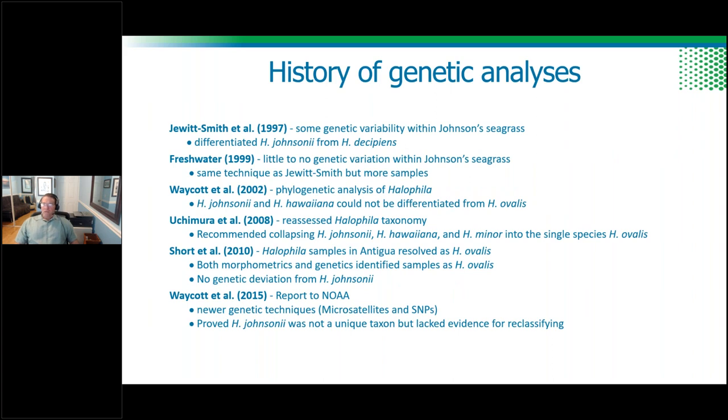As a result of some of those calls for additional research, a number of researchers have conducted genetic analyses of Johnson Seagrass. Some of the early work by Jewett-Smith and others, and Waycott and others in 2002 in particular, is of interest. Then Waycott and others in 2015 provided a report to NOAA using neurogenetic techniques. They showed that Halophila johnsonii, Johnson Seagrass, was not a unique taxon, but they didn't have the evidence to say exactly what species it was. Next slide.